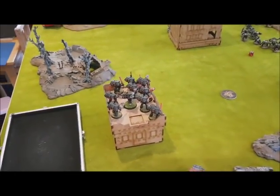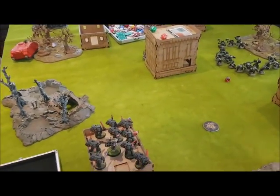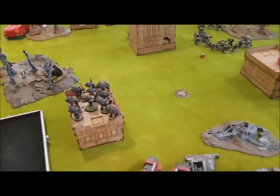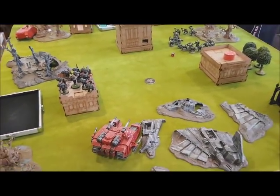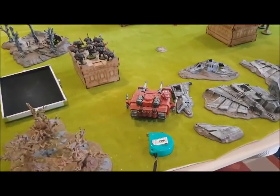I could have moved forwards with my Death Company, but if I'd failed to kill the battle wagon, which looked likely to be honest, then they would have had to charge the battle wagon and then get countercharged by the Orcs, which wouldn't have been good for me. So they decided to just consolidate there, and I opened fire with the Sakaran.